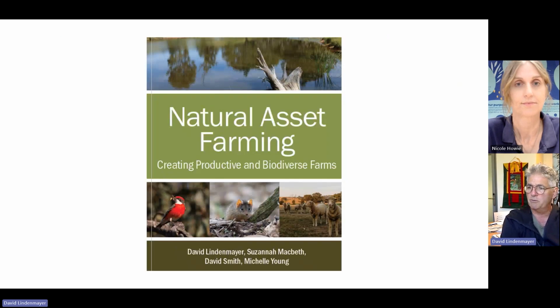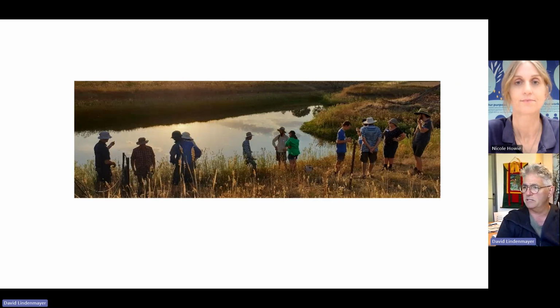And we've actually written books on this. This is a book that came out just a few years ago, 1 or 2 years ago, thinking about how you change farming to improve those natural assets and then improve biodiversity as well as the productivity of farms. And so we do a lot of these field days where we take farmers to meet with school groups around areas that are being restored. And this is a farm dam that was in poor condition, and it's now starting to be renovated to improve that condition.